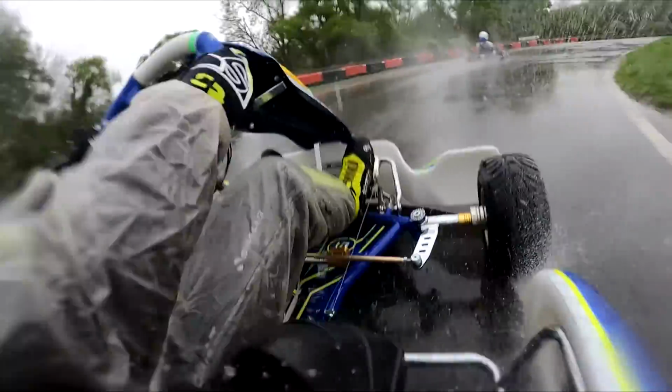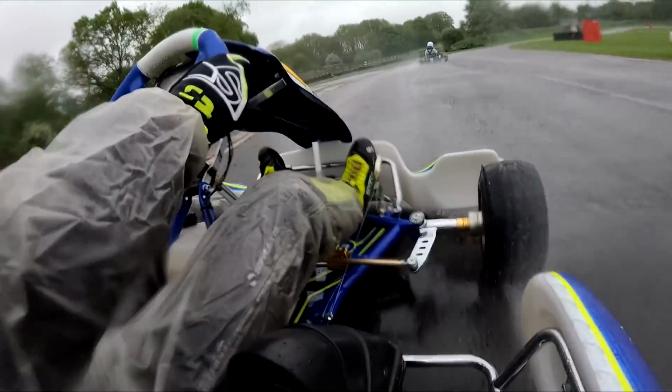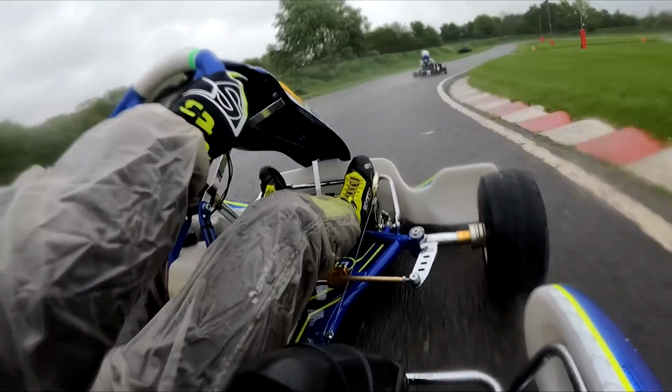So here's one of the pro karts. We can easily out-drag them because they're on slick tyres. That is the rules of their championship. The BPEC championship, they have to run slick tyres even if it's wet. So we can quite easily out-drag those karts, we know that.